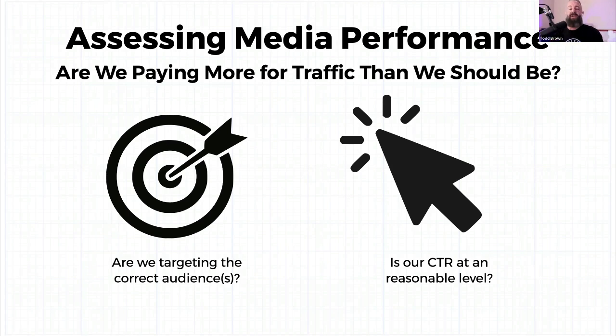Why are we looking? I want you to understand the context of this, right? We're looking to see, are we targeting the right people? And if we believe that we're targeting the right people, are our ads getting a reasonable click-through rate? Because ultimately what we're trying to see is if we're paying a lot for a visitor. Remember, in that example, I said, what did I say? We were paying $10 a visitor, right? We're paying $10 a visitor.